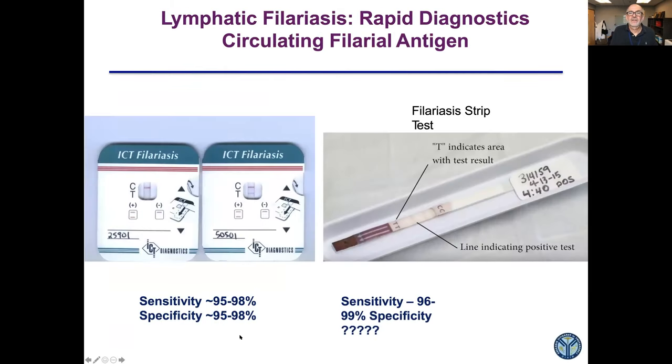I mentioned circulating filarial antigen, and this is what we like to use most commonly, particularly in the field. This is not available in the US as a diagnostic tool, but it is really good. So this is a rapid diagnostic test. This was the initial form, and now it's called an FTS. And the beauty is that you don't have to do this at night. You can do this in the day. It's a single blood spot. And it has sensitivities and specificities that are in the high 90s. And it's an antigen test, so it tells you whether or not you have an active infection.